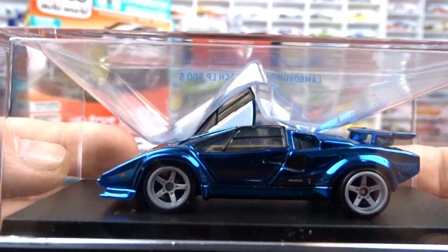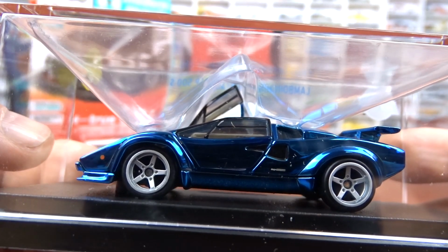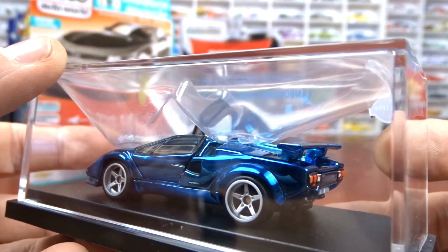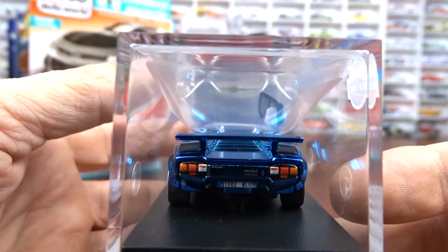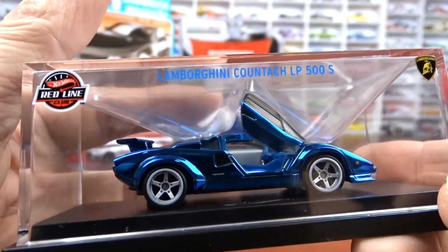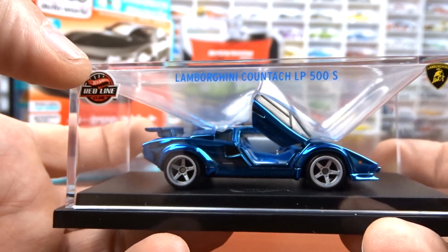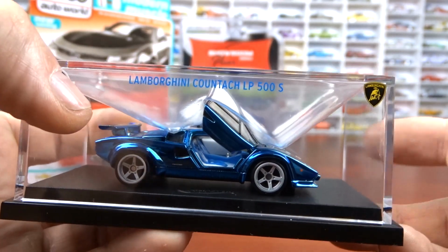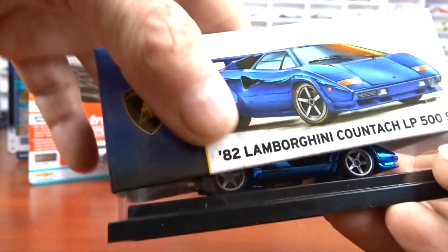Here's the side. Now the door's not completely shut on this one. I'm going to have to try and get it open and make sure it does close properly. There's the back of her. Lots of detail. Now I did try and open this already and I can't get it to pop. So that's why it's still in its little box right now, because I couldn't get it open. I didn't want to do any damage to it. That is a cool, cool car. I believe there's another one out. It's green. I'm going to have to try and find that one as well, just to go along with this, because this thing is sharp. Love it. Fantastic looking car.